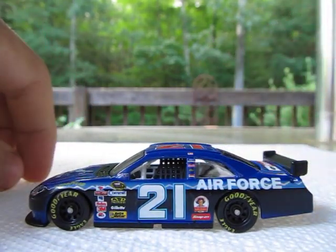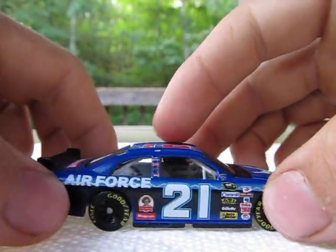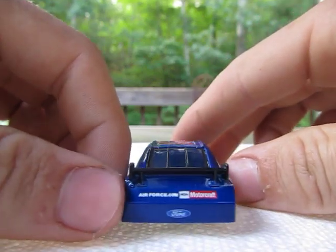And yeah, here's a 360 view of the car. There's the left side. There's the front. There's the right side. And there's the back.